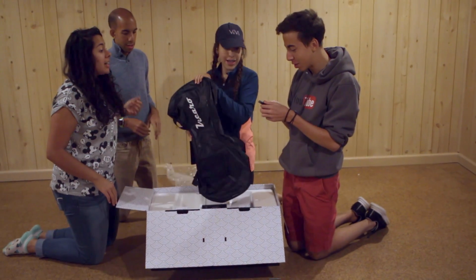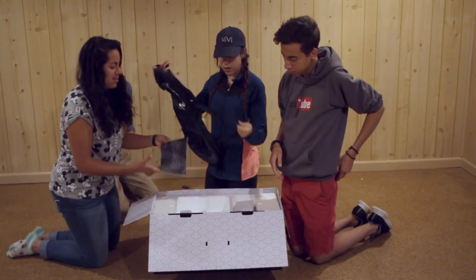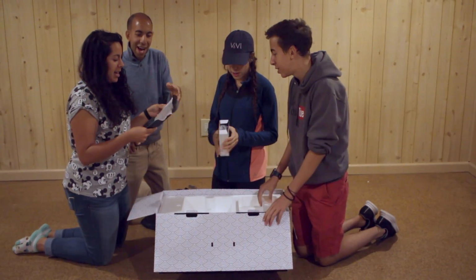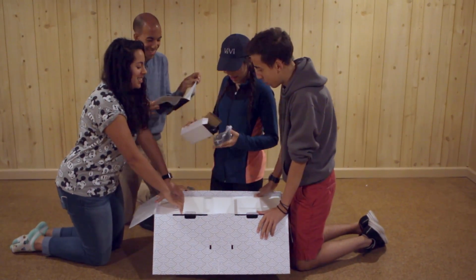The key that it comes with. It comes with a key? Yeah. That's cool. So this can be like over your shoulder. Here's the instructions. I feel like these are important. Okay, so why not to catch it on fire?